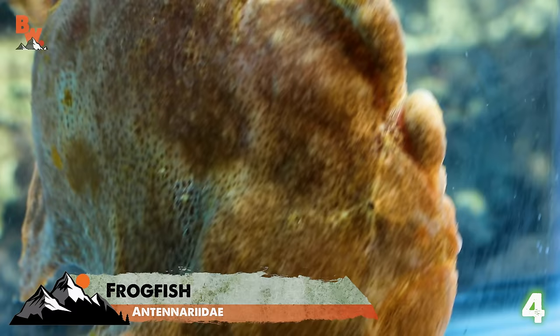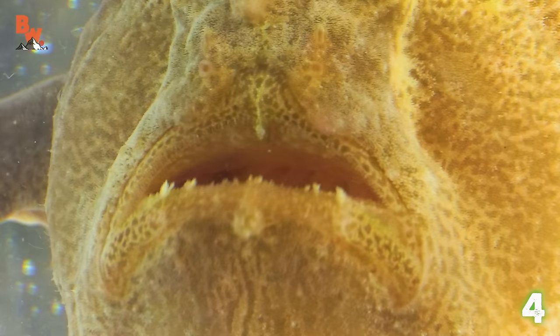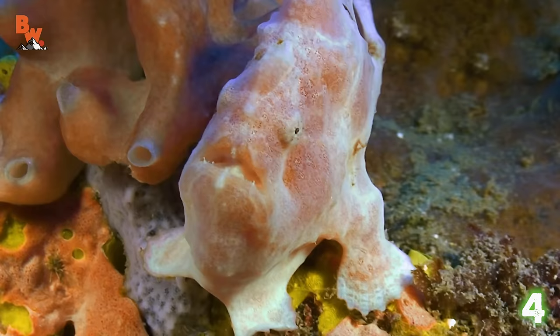Wow, have you ever seen a fish this bizarre? Now this animal is a voracious carnivore, which means that they will eat anything that comes across their path. They're ambush hunters, right? So they will lie in wait for an unsuspecting prey item to come across their mouth. Their mouths can actually open 12 times the size of what you see on the front of their face, and they can swallow food almost as large as they are.